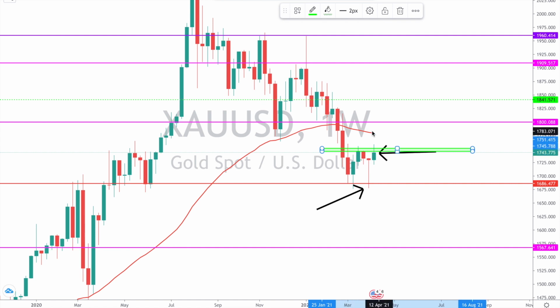Because as for now, considering that price failed to make a higher high and may further stall in the consolidation range, we establish an indecision bias for the gold on the weekly time frame.